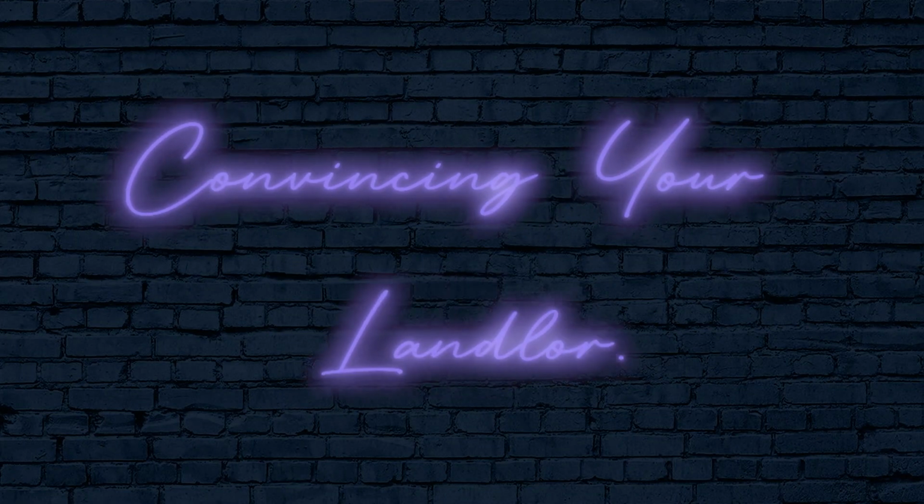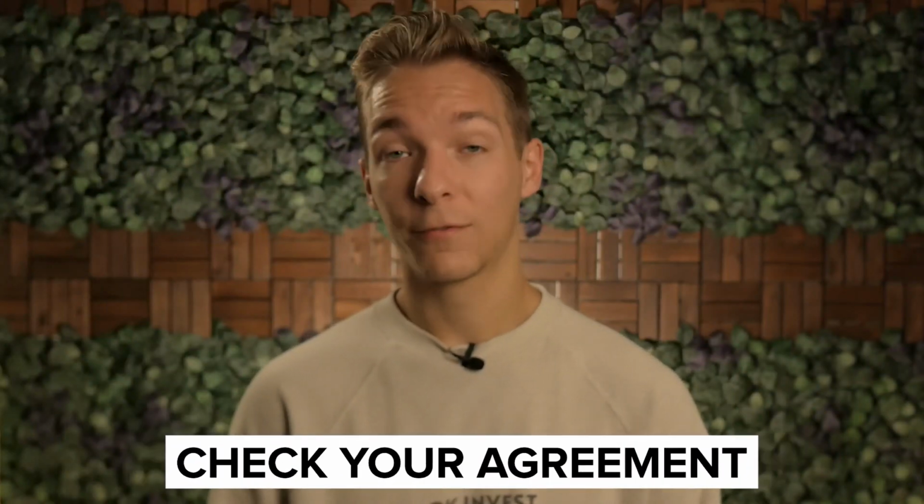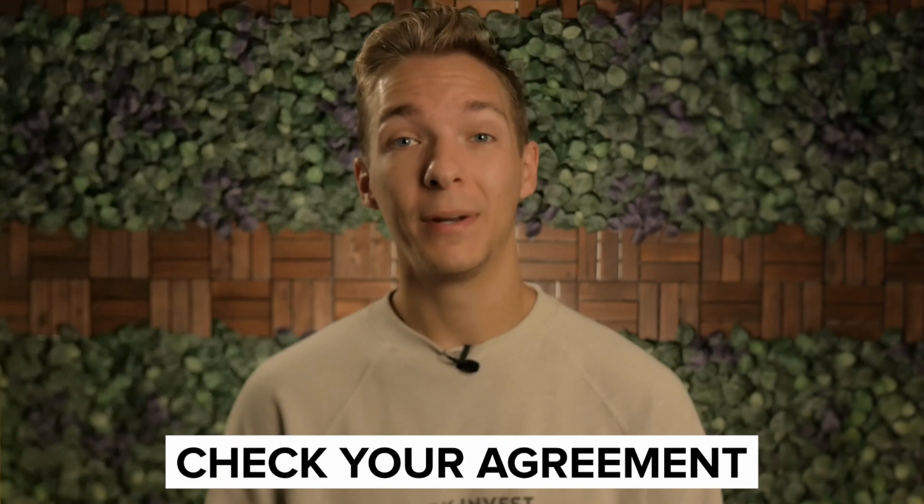Convincing your landlord. Landlords usually have clauses written into their rental agreements that forbid subletting or only allow it on a limited case-by-case basis. If you don't heed this advice, you'd be putting yourself in danger of getting evicted, which can be a costly and, not to mention, stressful process. And beyond that, it could also negatively impact your credit score.